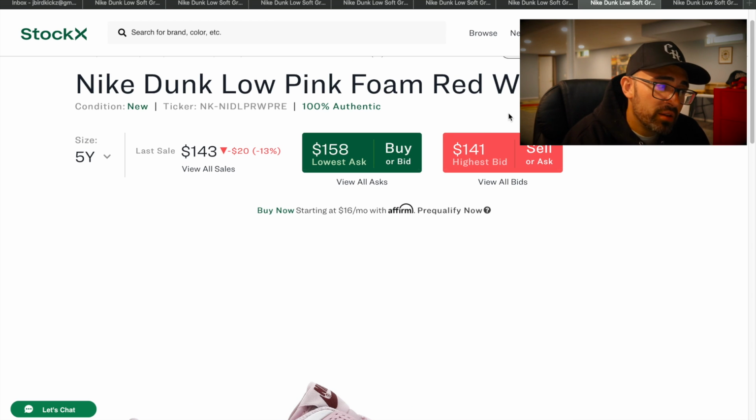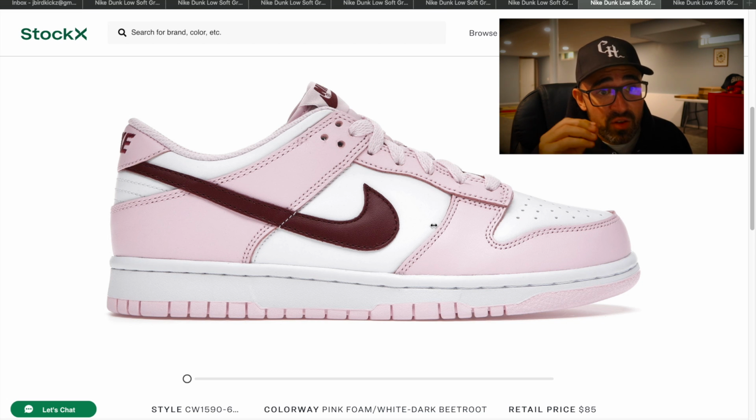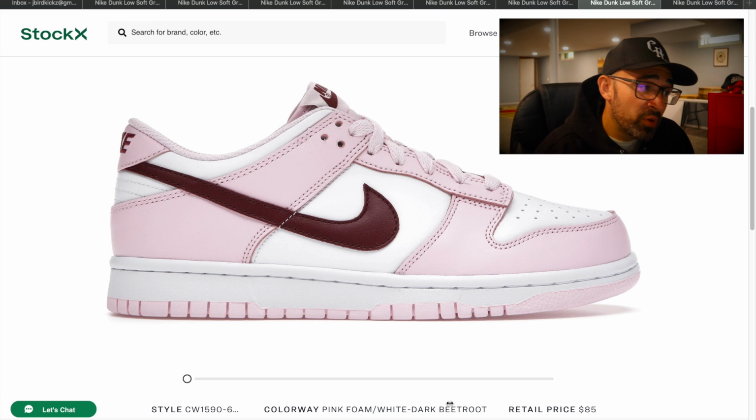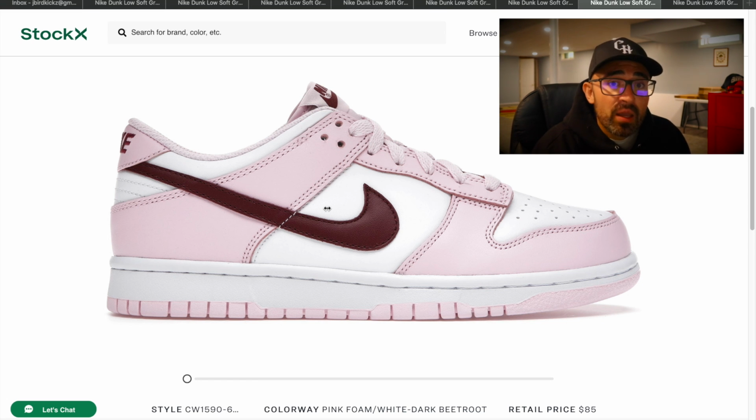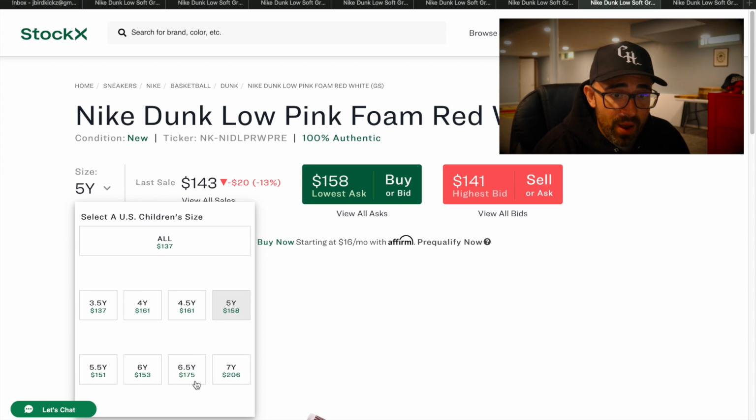Dunk, next up is the Dunk, what I'm calling the Valentine grade school. That's just what I saw. You know, these little pink and beet. It's $85. Super cheap. Resale range on these, I'm thinking these are going to be about 150. They're floating around 175, 200. They're going to drop. I think this is a good flip. $45 per pair, what you can cop here. I would quick sell it and only go for the larger grade school sizes. That's how I would play this.